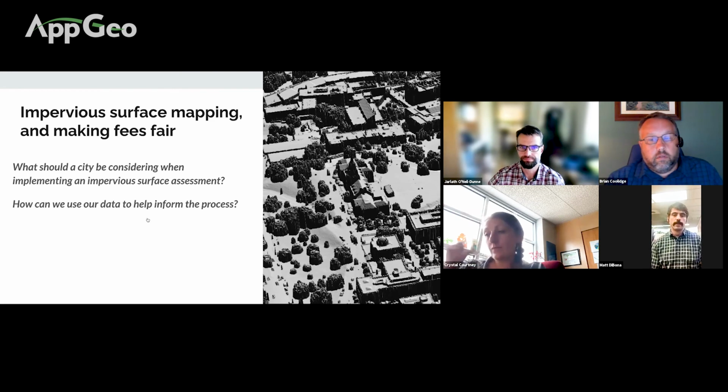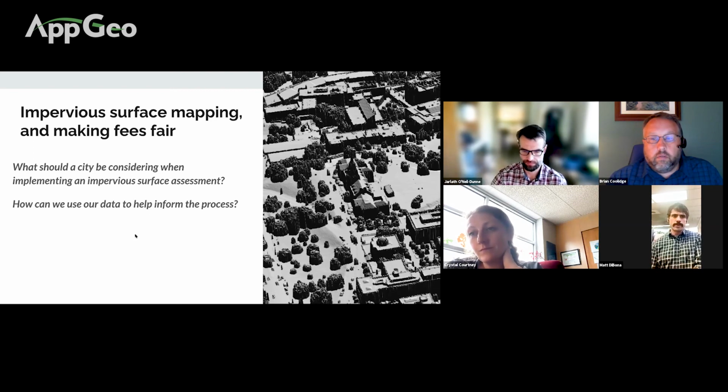And one of the things we were presented, and this is why this partnership blossomed with MSD, they are potentially looking at creating a wet water fee into the future. Can't really speak to where they're diving down, but the one thing they were curious about was, even if you map the impervious surface, if you have a tree on top of that impervious surface, that does make an impact on that impervious surface.